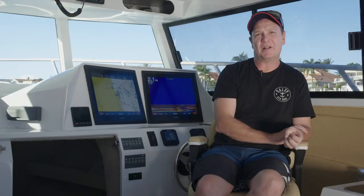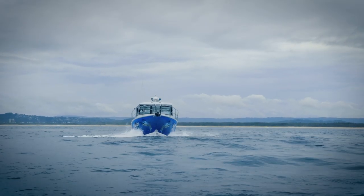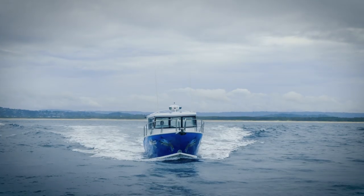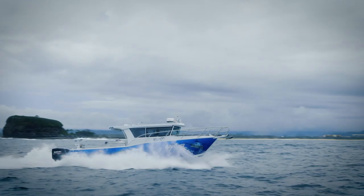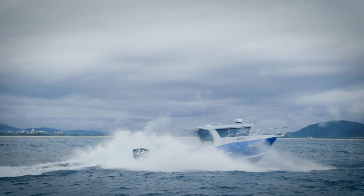So I had a 7.8 previous to this boat. Went down to a fishing comp at Evans Head. A bloke came up to me and asked to buy it. He offered the right money, so I sold it to him and then went back to Dave and put an order in for this one. She was only going to be 8.5, and then we started the process of making it, and Dave said, I've got a bit of alloy here, do you want to go a bit bigger? And so she sort of grew into what we have here.